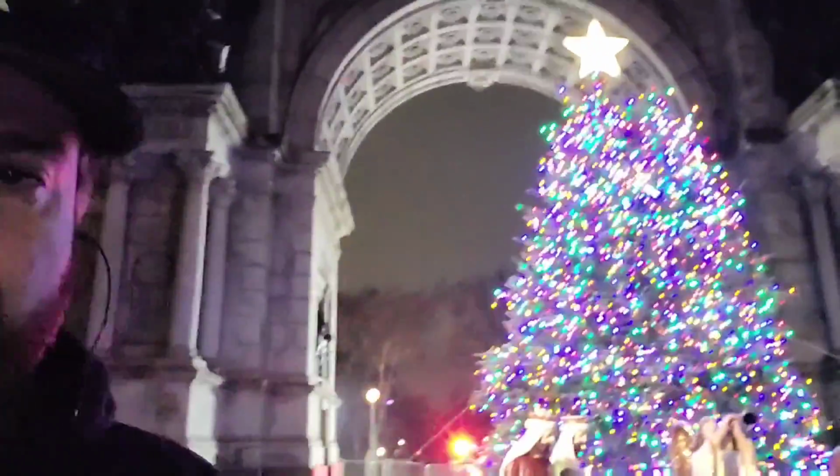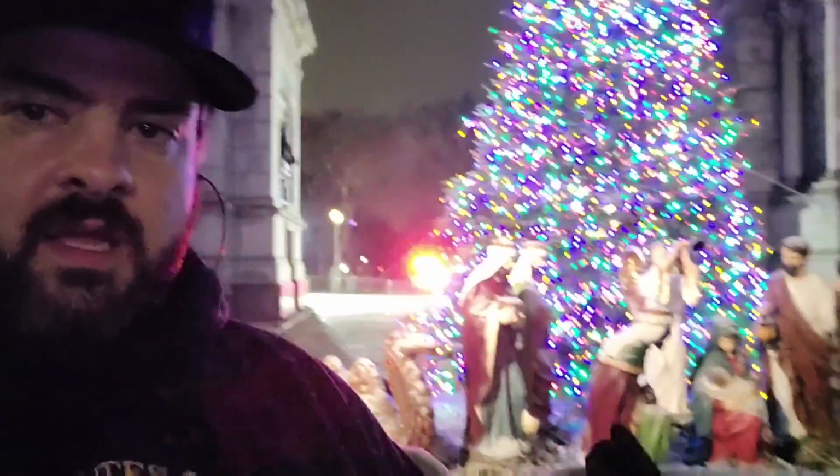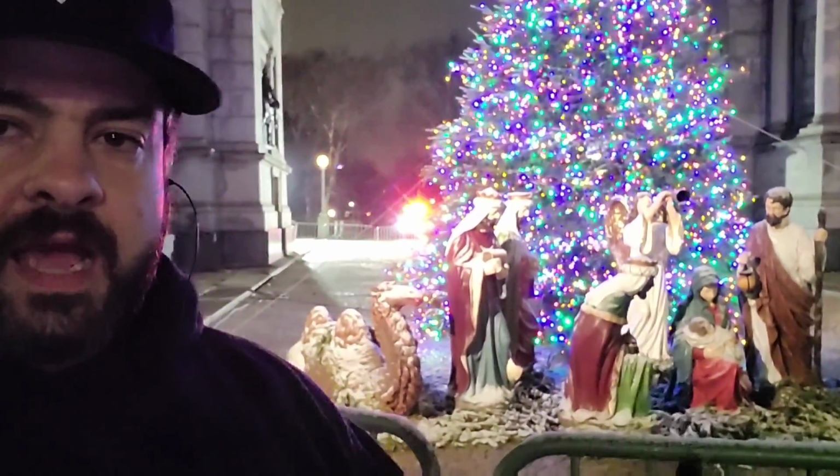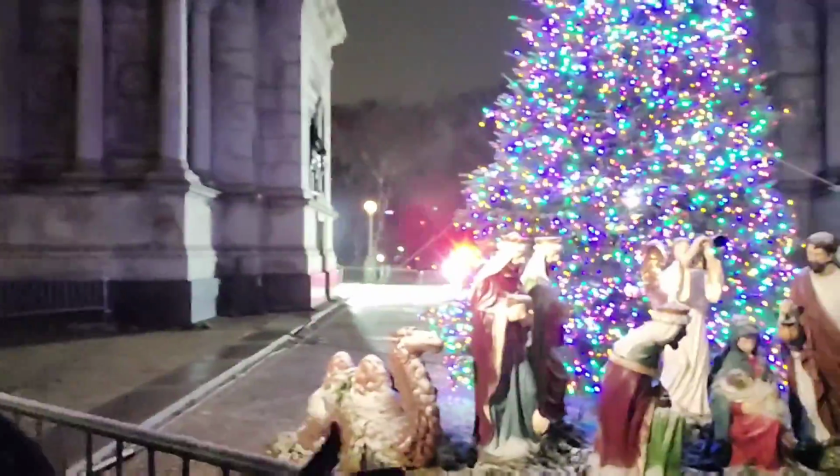And this tree here is actually one of the more brilliantly lit trees that I've seen tonight. As we've gone through all of the other trees, this one is much more vibrantly decorated, as you can see. And here's another thing: it's the only one that actually has a nativity scene with it.